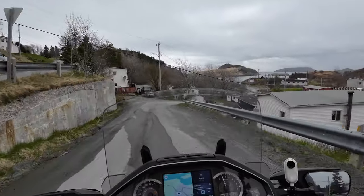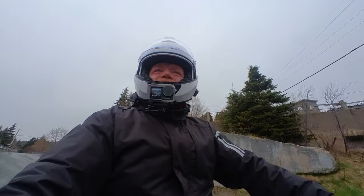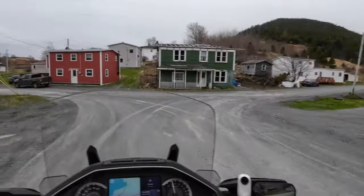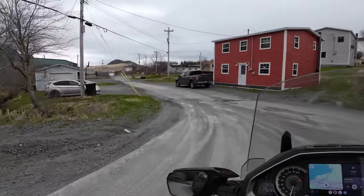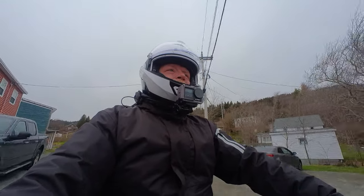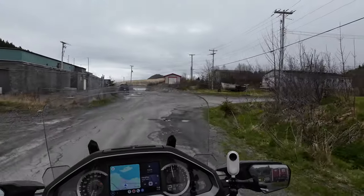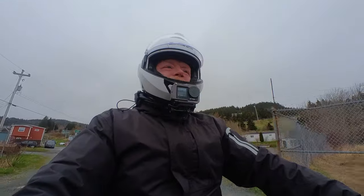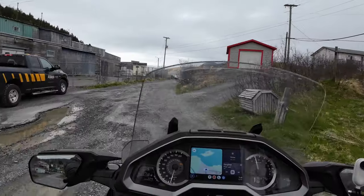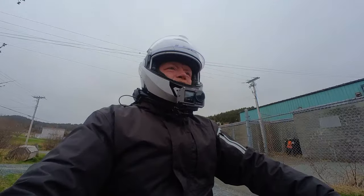Lots of grit on the old roads here, that's for sure. After all the rain, man, this stuff makes me nervous. All right, have a quick stop over here before I go that way. Been a while since they plowed this. The last time I came out, it was a lot smoother.